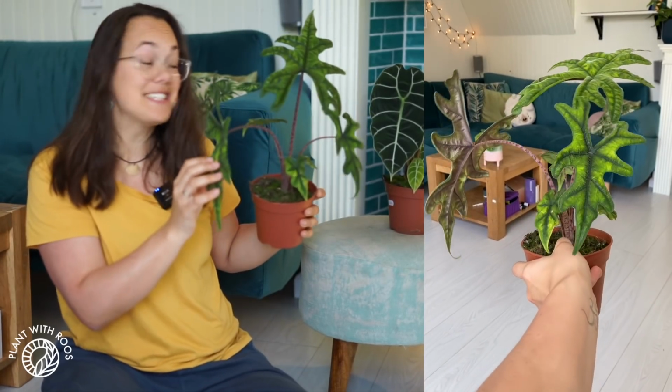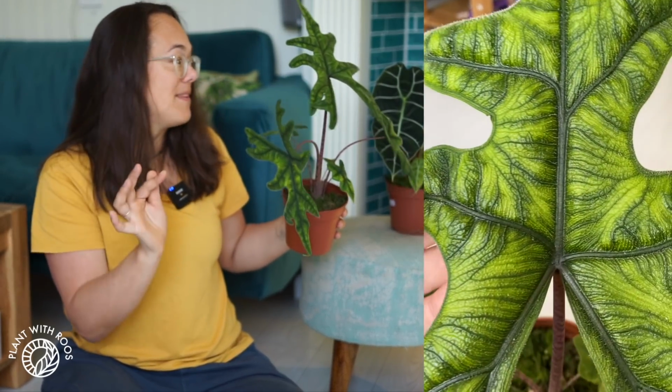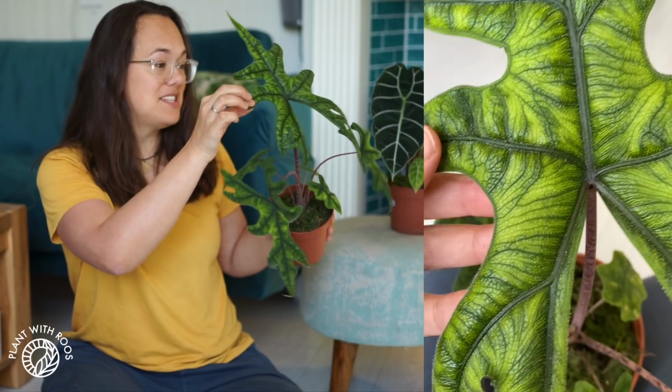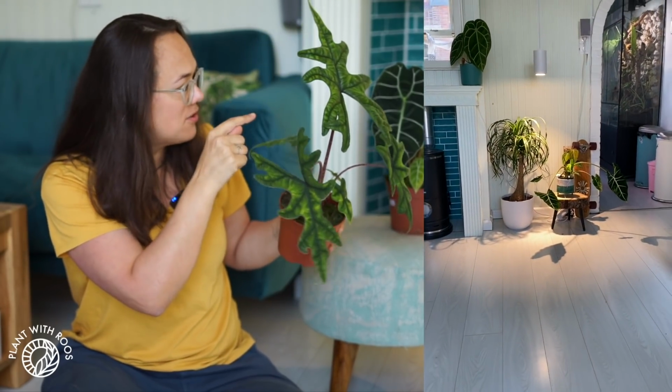And the best news is that my boyfriend actually liked this one as well. He's like, that's a very cool plant, which he doesn't say very often. So this is gonna get prime real estate, probably right underneath my Soltec light over in that corner.